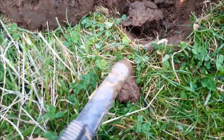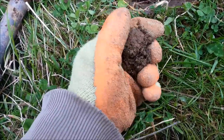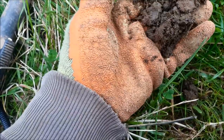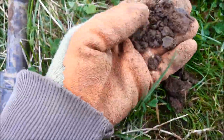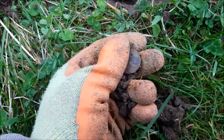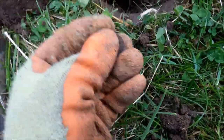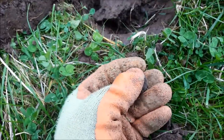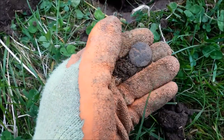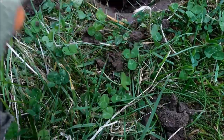Okay, the next signal's in here. Whoosh, pow, busted. Oh, it's a button, is it? Aye, looks like a button. Pretty much right next to where we just got that one penny. That's much older though. Hey, well, we missed that as well.